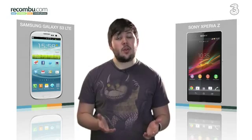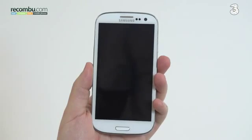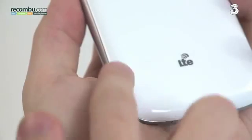The Samsung Galaxy S3 was one of the best-selling handsets of 2012. We've decided to pit the newer 4G LTE version against the new Android flagship, the Sony Xperia Z. Let's take a look.